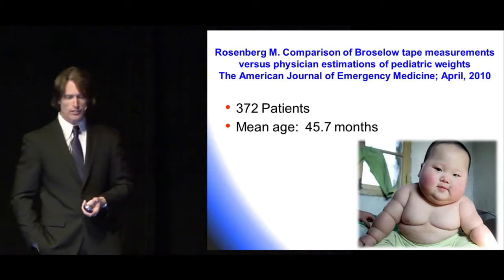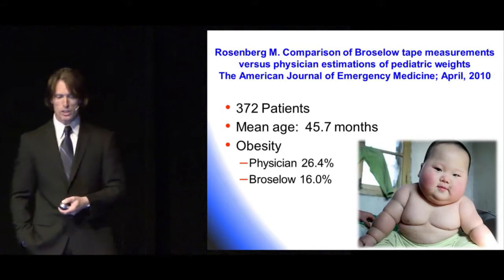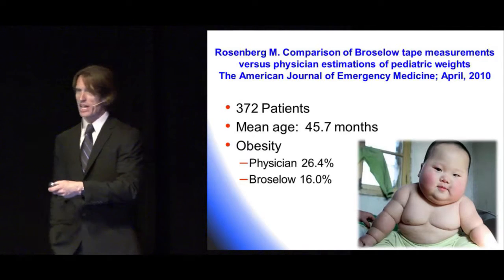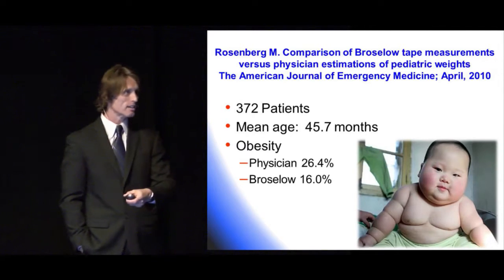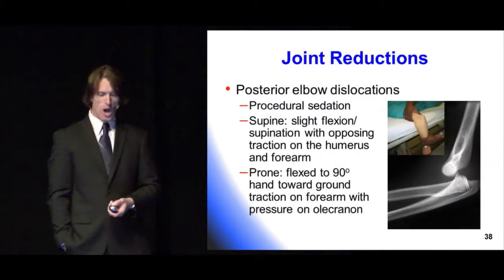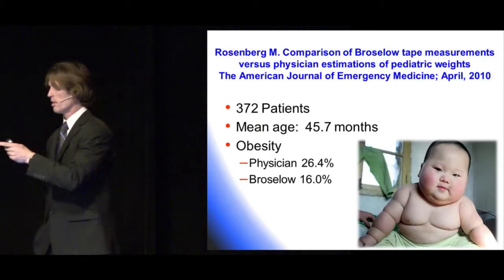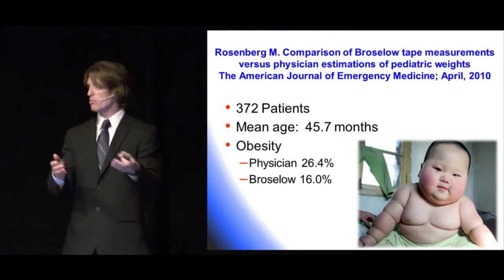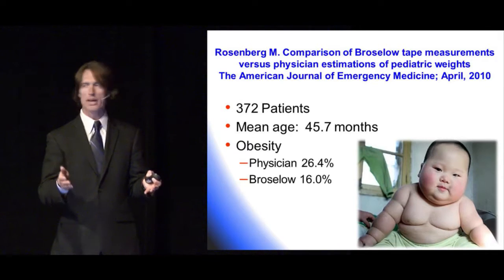They looked at 372 patients, about 46 months, and they were obese, all of them. The docs were better than Broslow at identifying the actual weight, but both were horrible. Both were horrible. Well, I asked Jim about this, and he said it doesn't matter. I've looked at the data. What we're trying to estimate is ideal body weight, and it works. It doesn't matter how big they are.